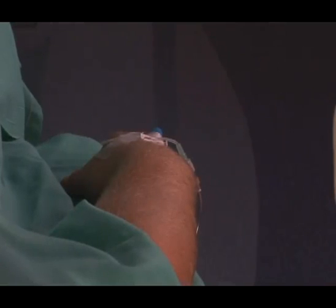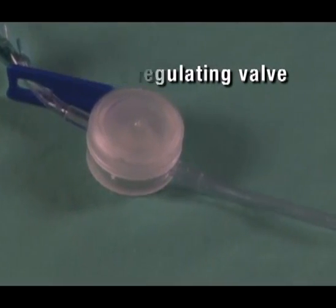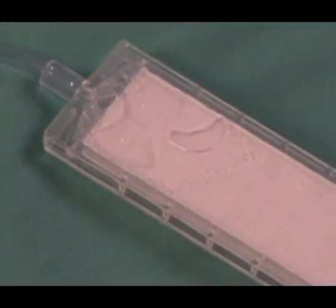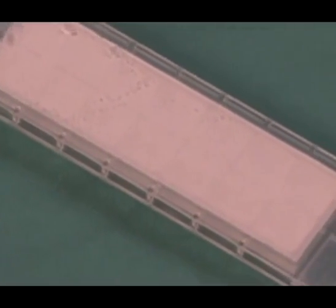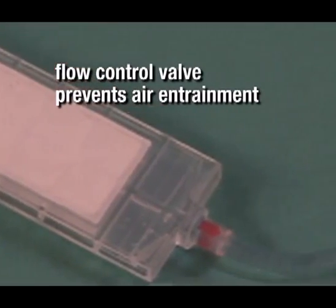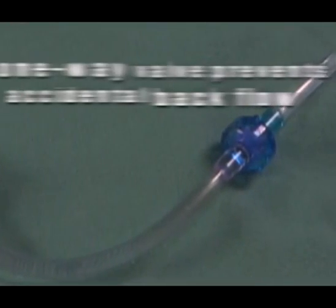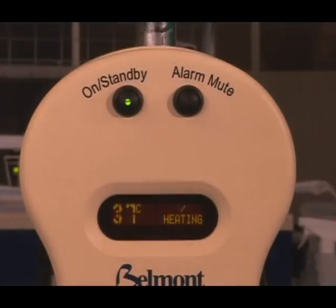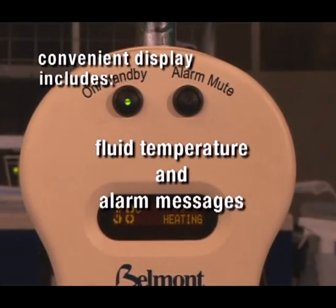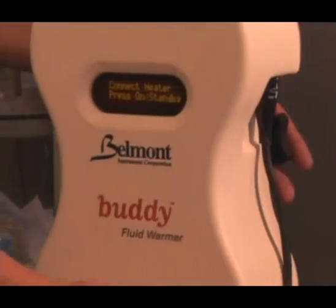standard IV tubing, has a built-in pressure regulating valve which prevents excessive line pressure, contains over 6 square inches of venting membrane to automatically remove air from crystalloid, has a flow control valve to prevent air entrainment, has a one-way valve to prevent accidental backflow from the patient to the IV line, and displays fluid temperature and any alarm messages on the display of its power module, which mounts conveniently to an IV pole.